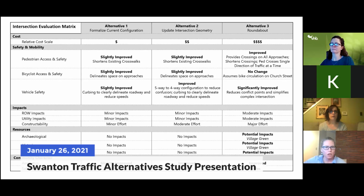And then finally, for archaeological and historic and hazardous materials, there are potential impacts with the roundabout. Again, we're into the edge of that village green, which does have historic and archaeological sensitivity. So we're just acknowledging that. I don't think that we're having a huge impact there. We're really just talking about some new sidewalk into the village green there, but just something to be on our radar. And then in terms of aesthetics and satisfying the purpose and needs, it certainly improves the aesthetic character of the downtown and satisfies the purpose and needs.